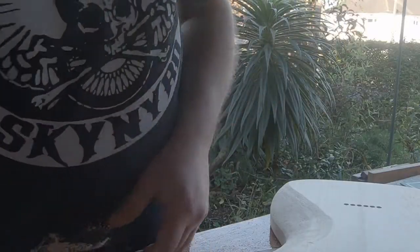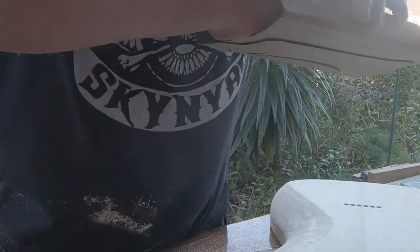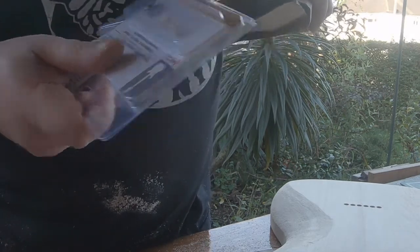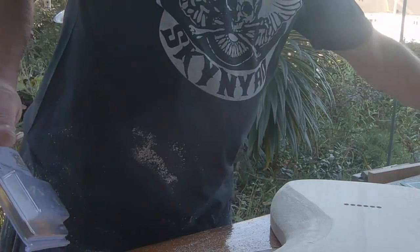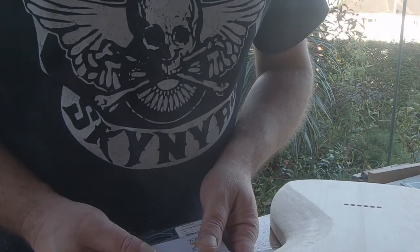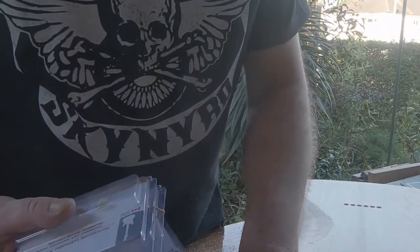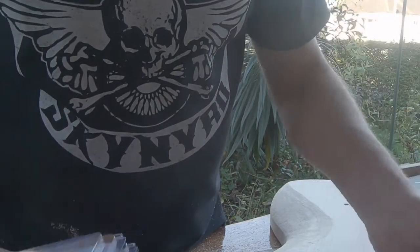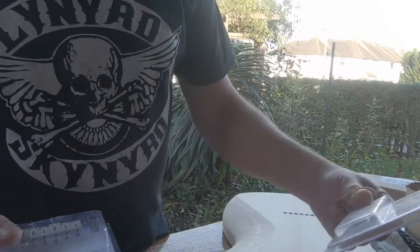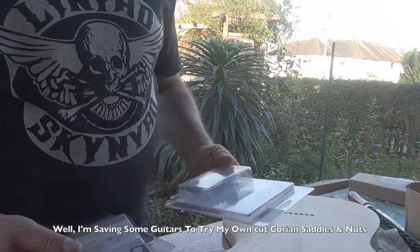There's more packages coming now, so maybe that's more. Thanks, dude. Thank you. This could be it. Let's have a look. It's Graphtech. So there's the 2 that I ordered. And these are the ones that I had already. So what in the friggin' hell is this? Maybe I did buy 3 sets. I'm going to have to check, but I'm so impressed with the Graphtech saddles in combination with the nut. Pretty much all of my Fender styles, where you want that chime, I'm going to get these.